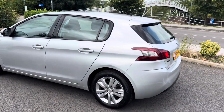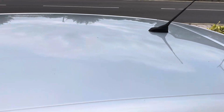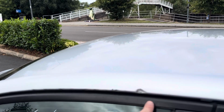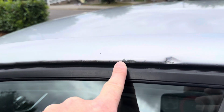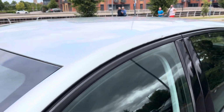Now, it has arrived into us without any form of roof rack on it. The roof itself is in overall good condition. What I will say is, and I was going to point it out when I get round to this side, at some point the previous owners locked the keys in the car, and as you can see, it's not the nicest of ways that they've managed to get back into it. It has damaged it there.